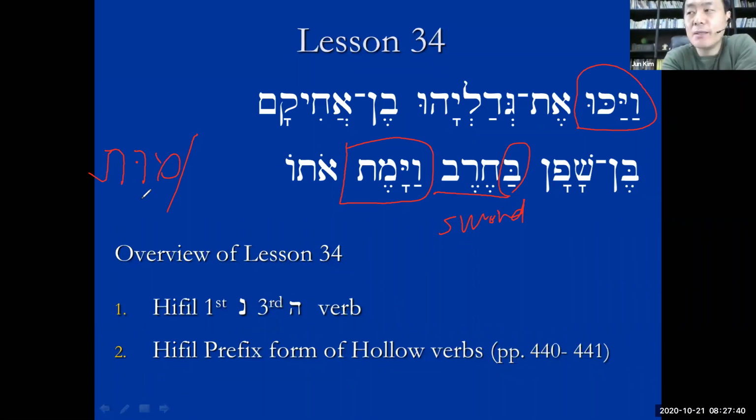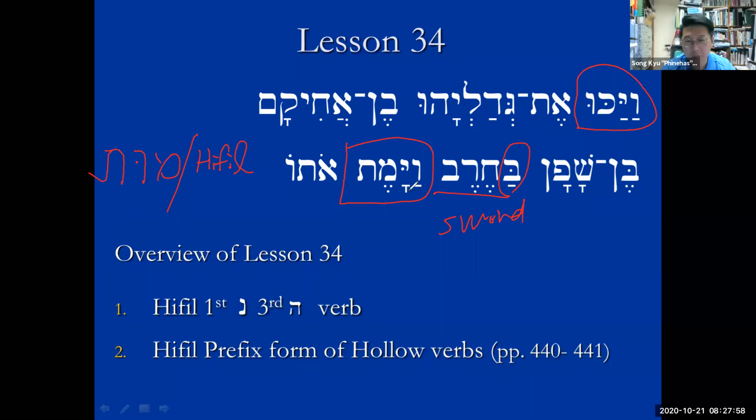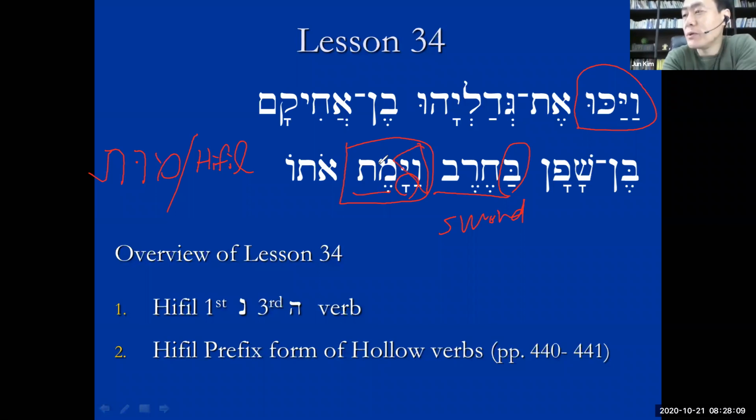Would you go ahead? What about the stem? Why do you think this is Qal? Because of qamets under the prefix, sir. Let me ask you this question. We have a hollow verb. So after removing non-root letters, we have only two. So what do you need to do? You need to apply the missing letter rule. Looking at qamets under the prefix pronoun, that indicates a hollow verb.